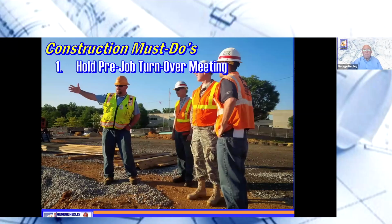So first of all, we must have a pre-job turnover meeting where we sit down with the crew or the foreman and the supervisor and the project manager, and we say, here's our goal. Here's what we're aiming at. Here's our budget. So we have a turnover meeting. I've helped a lot of guys create their agenda for that meeting, depending on what kind of work you do.